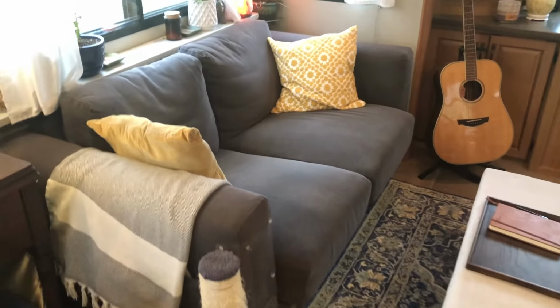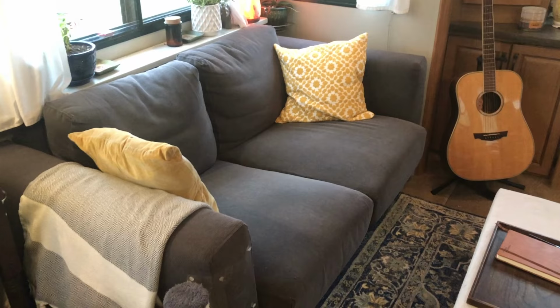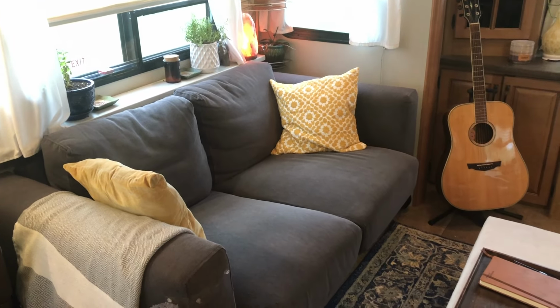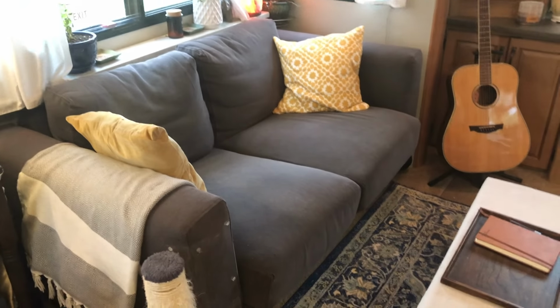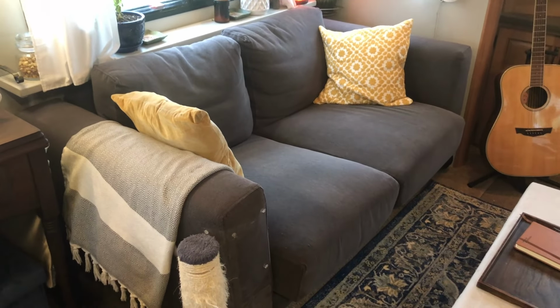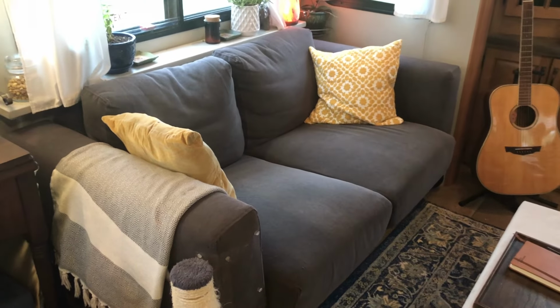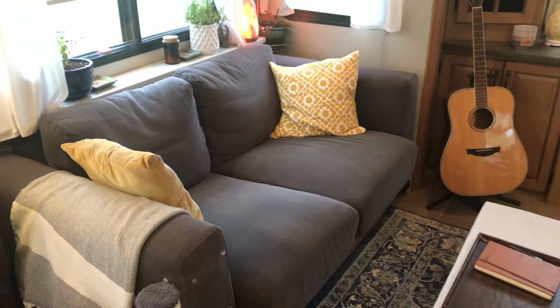This is a love seat we got from IKEA to replace the really uncomfortable jackknife sofa, or I don't know if, I guess it wasn't really a jackknife, it was a hide-a-bed sofa that came with the RV. It's not a sleeper sofa, but when we have somebody stay over, which isn't very often, we just put an inflatable mattress on the floor of the RV.